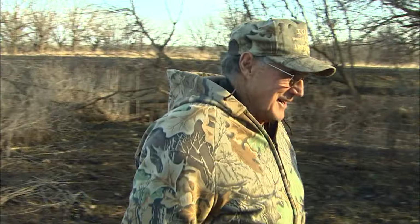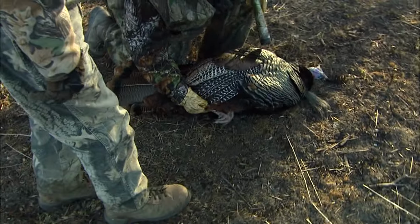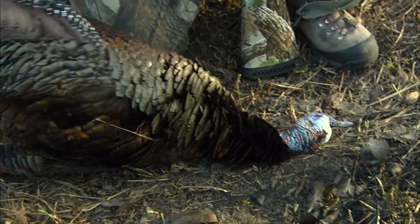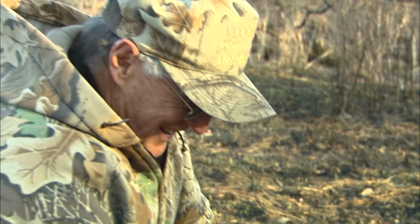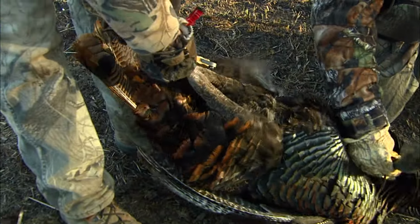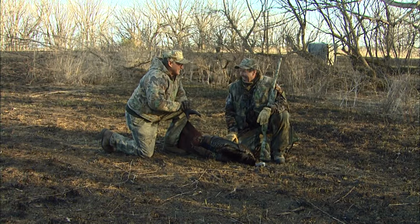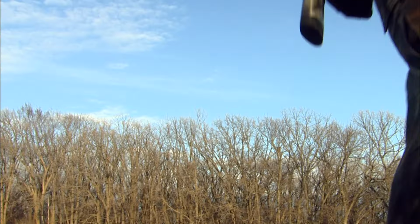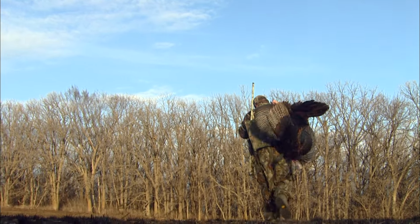Boy, he went down like a rock. He's a beauty, too. Ah, look at that. He's about a 2.5, 3 year old. Dandy. Look at that one. Those spurs. Wow. Thank you, sir. Ooh, he's got an Iowa beard on him. Yes, he does. He's got some Iowa weight on him, too. Big deer, big turkeys, tall corn. That's Iowa.